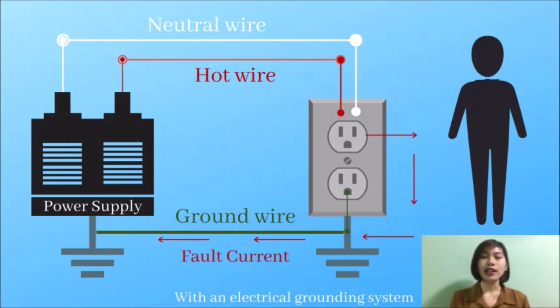Ground wires are essential in most homes and in buildings because whenever lightning strikes or an excessive power surge occurs, home appliances and devices that connect electricity will not be affected. Rather, all of that excess electricity will be directly transferred to the ground and will not pass through the person's body. So what will happen if there is no grounding system?